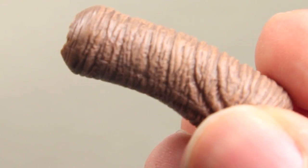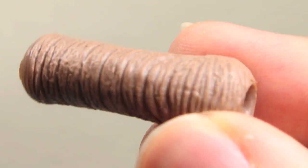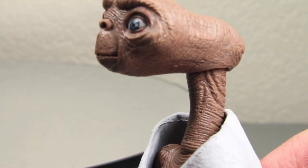ET also comes with a longer neck for his interchangeable neck. Now the funny thing is, by itself, it looks like a piece of doo-doo. Wow, or even worse. I could make so many bad, dirty jokes, but I'm not going to. I'm going to be a little bit classy, but you can remove his head. Here's E.T. with his elongated neck.